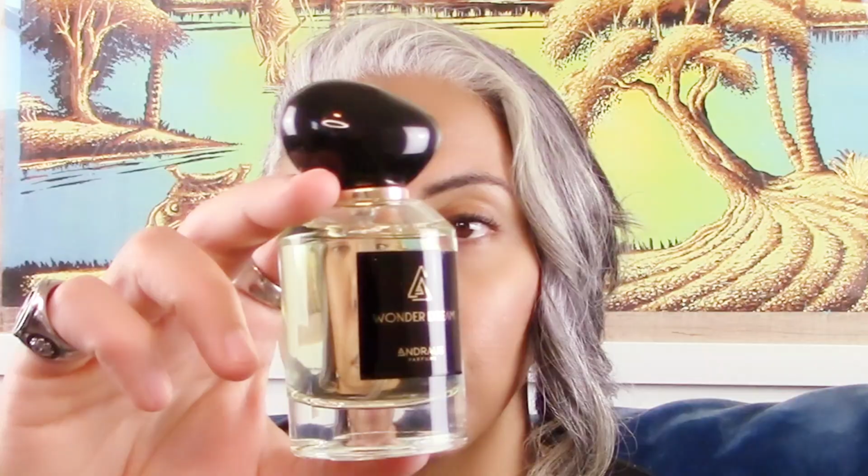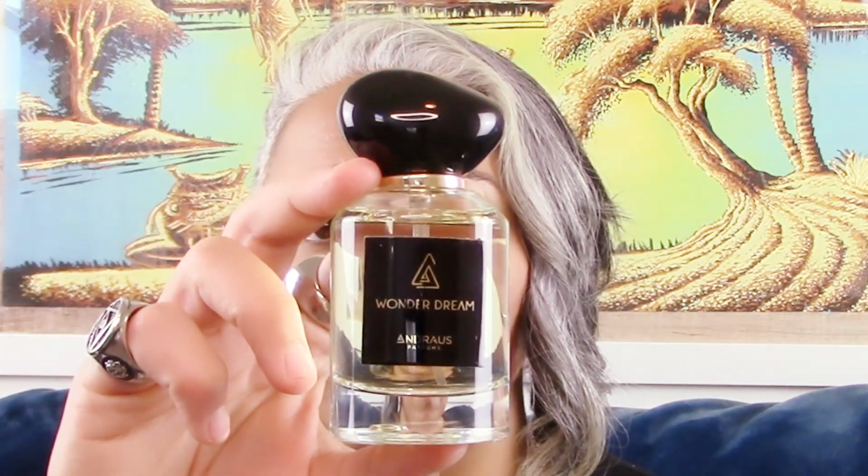So the first one we're gonna start off with is from the house of Sammy Andraus. It's Wonder Dream. Let me read you the notes to this one. You have bergamot, mandarin, cardamom, black pepper, lemon. Heart notes are birch, pine, clary sage, and lavender. And then in the base you have amber and patchouli.